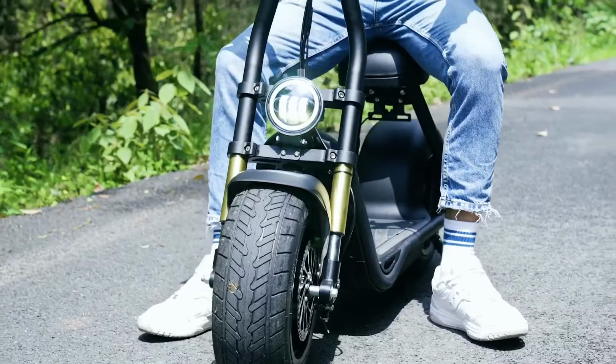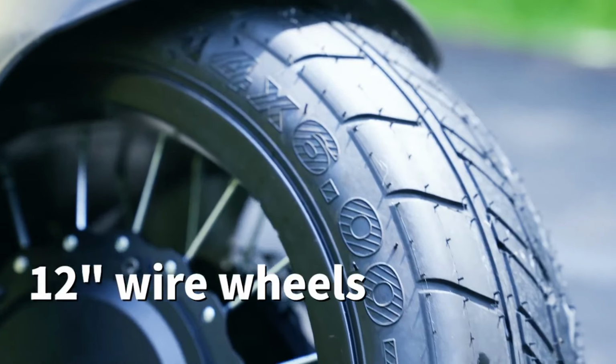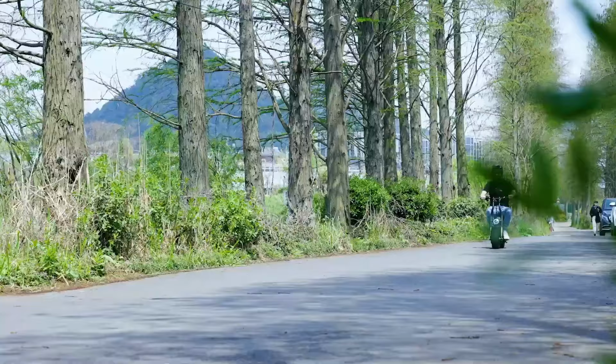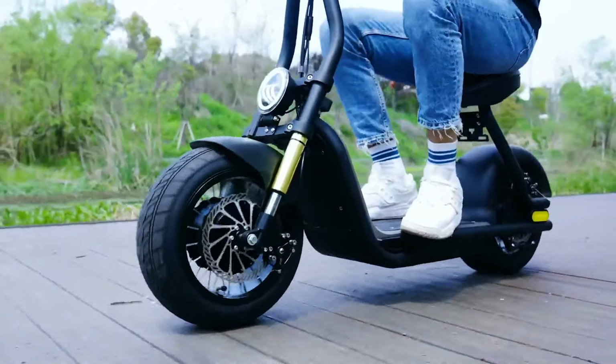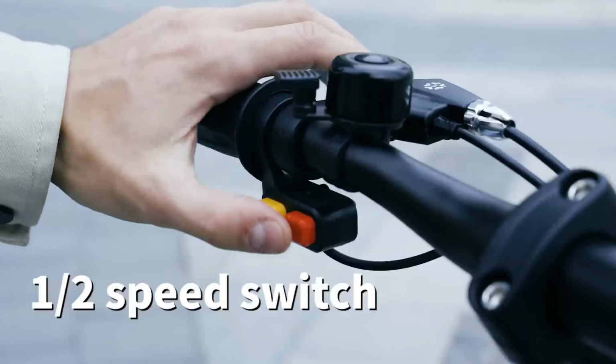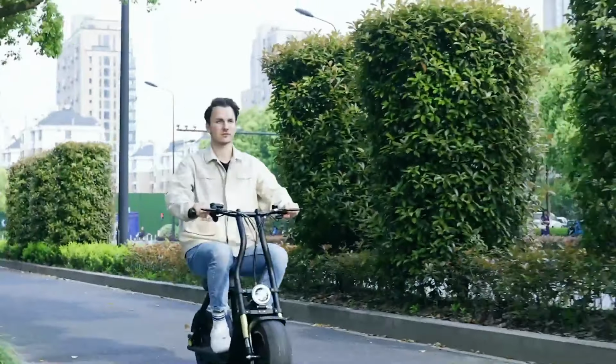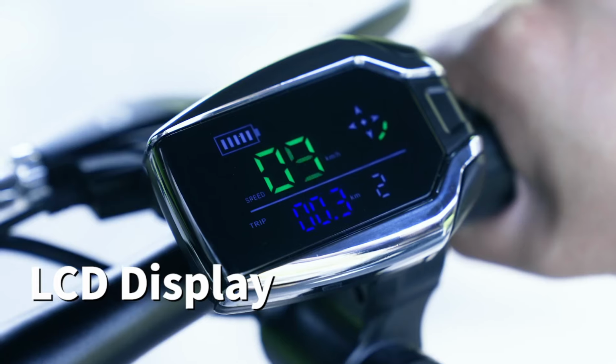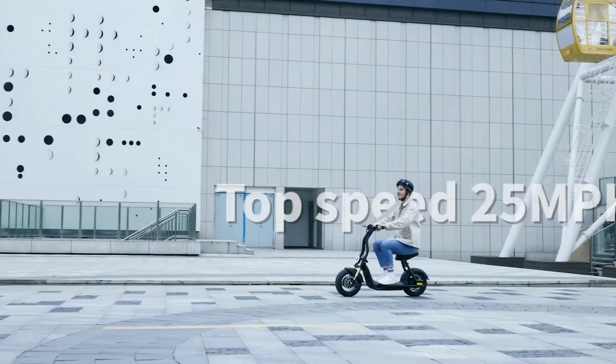The H10 stands out with its wide fat tires designed to tackle a variety of terrains with ease, offering you a smooth and stable ride even on rough surfaces. It's not just about power. The scooter also comes with a strong frame and a comfortable deck that supports up to 265 pounds, making it accessible for riders of all sizes.